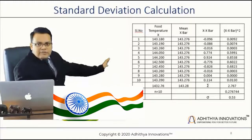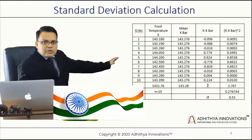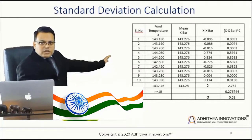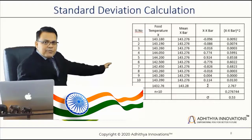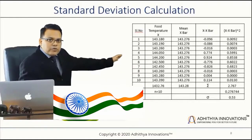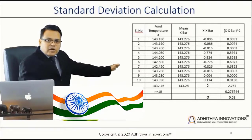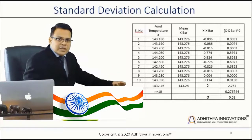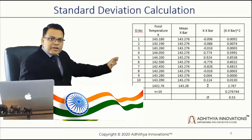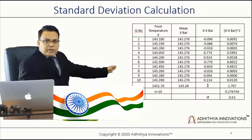So now you have the average x bar. Now we're going to do X minus x bar. Don't worry about the plus and minus, you just keep writing it, anyway it's going to be squared. Once you get all the differences in the next tab, which is X minus x bar, go to X minus x bar the whole square, that is the last column. You square each one of them, and once you square all of them, you take the summation sigma. That's what we read, right? Once you add all this, you get 2.767.